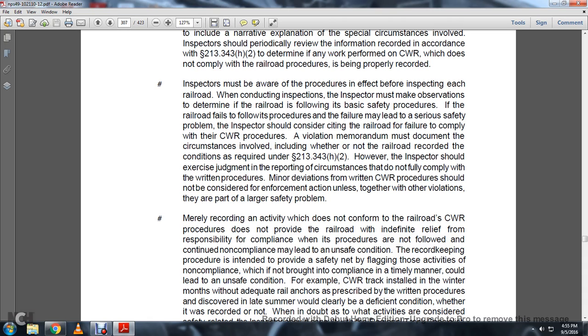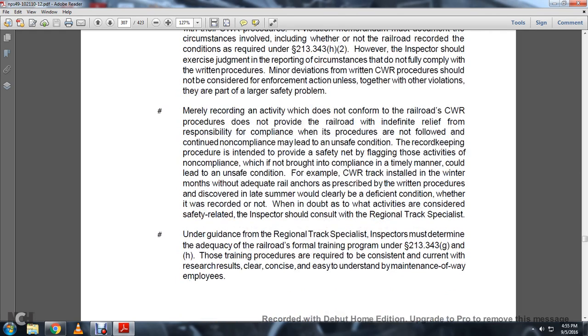If the railroad fails to follow its procedure, and the failure leads to a serious safety problem, the inspector should consider citing the railroad for failure to comply with the continuous welded rail procedures. A violation report must document the circumstances involved, including whether or not the railroad recorded the conditions as required in section 213.343(h)(2). However, the inspector should exercise judgment in reporting circumstances that do not comply with the written procedure. Minor deviations from the continuous welded rail procedure should not be considered for enforcement action unless, together with other violations, they are part of a larger problem.